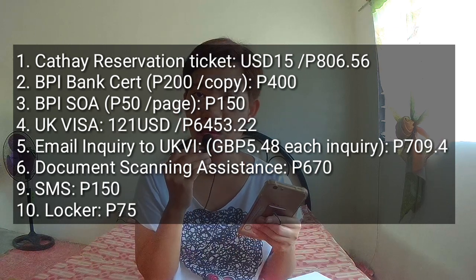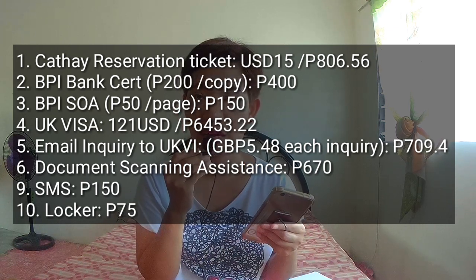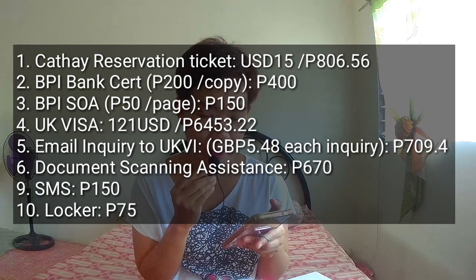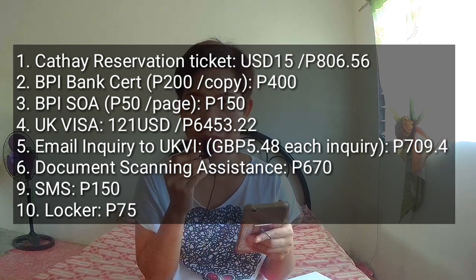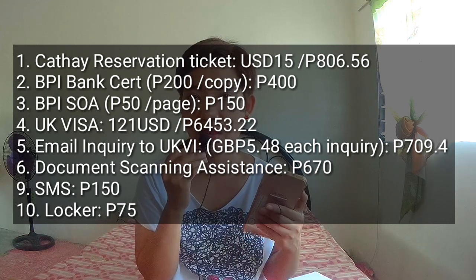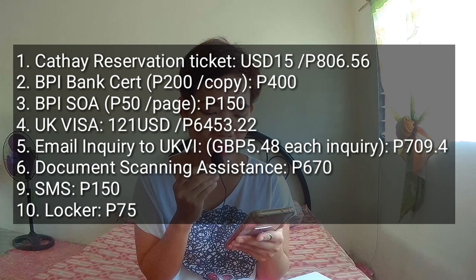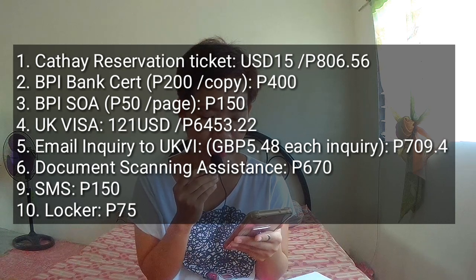Actually, if you're going to inquire them through email, guys, that would cost you 5.48 pounds. Okay? Different fee din yun kung tatawagan nyo sila through phone. Okay? Pero kung sa email, that's 5.48 pounds.